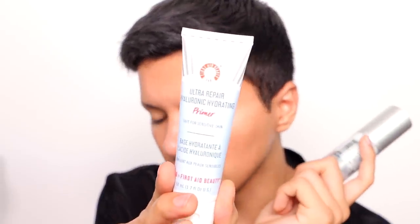So the one that I really like, well, two that I really like, you just need a hydrating primer, to be quite honest. This one is First Aid Beauty Ultra Repair Hyaluronic Hydrating Primer, and it's safe for sensitive skin. This is what it looks like. And then this is the Ofra Coolest Cucumber one.